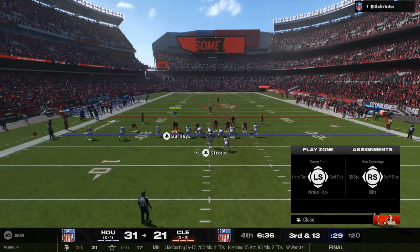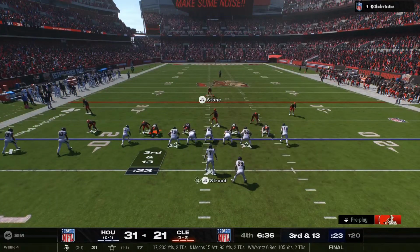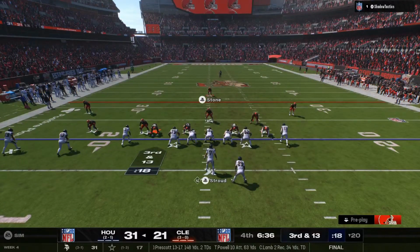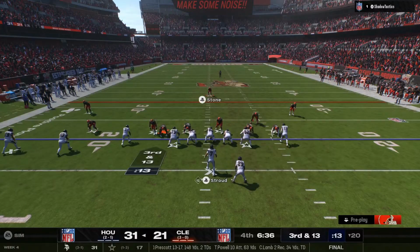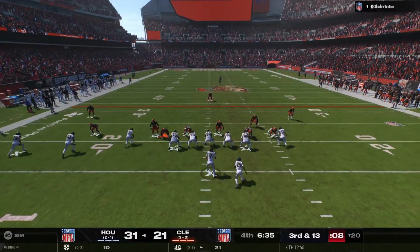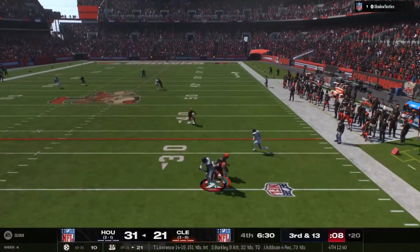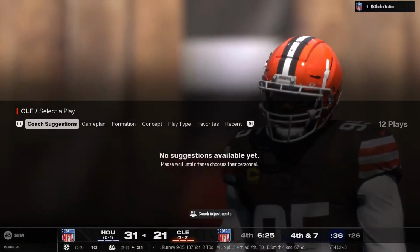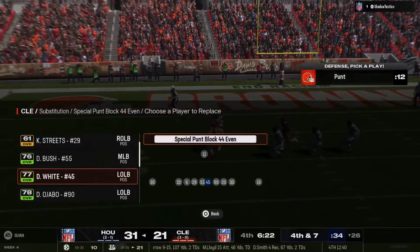This a must-stop for this defense. Facing 3rd and long. From the gun, here's Stroud. He'll get rid of it and complete it. And a good job here defensively. They did not let him get away. He's well short of the 1st down marker.